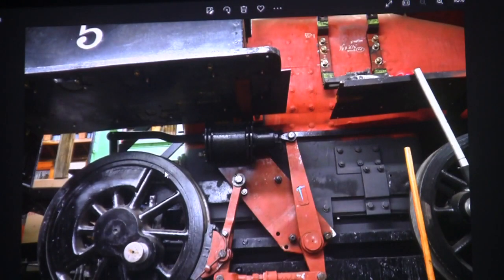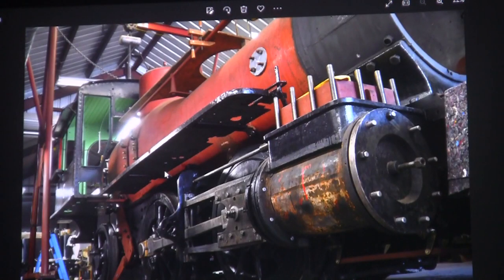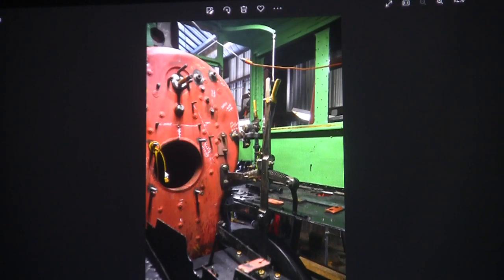So work progressed, and as motivated as we were to get the engine running, we had deep concerns about making sure we could get it stopped. So the entire braking system was redone. We rebuilt the brake cylinders and all the brake mechanism. New hardware was necessary. And it was tested with air pressure and so forth to make sure it was going to function. More work with the cab on, with piping and cylinders and all those things.